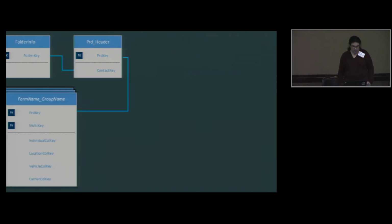Okay. Your actual form data is stored in several tables. Each table name has the format of the name of the form, underscore, group. So you might have crash_unit, crash_witness. And you can see that's linked to the prod header through the prod key column.